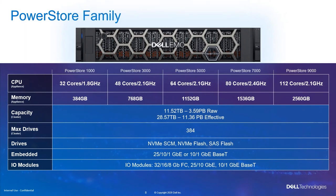Okay, so as we dig deeper into the technical details of PowerStore, one of the key factors here that you'll see is simplification of naming convention, which is a big thing for us from a messaging perspective. But also, I'd like to say that from one appliance to another, whether it's the 1,000 or the 9,000 at the very right, you have capacities, max number of drives, drive types, and modules that are supported, regardless of which model you end up purchasing, right? Which I think tells a very simplistic story from Dell Technologies' perspective.